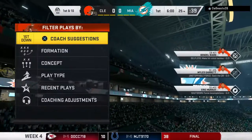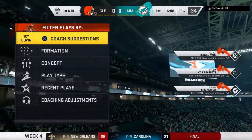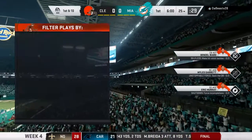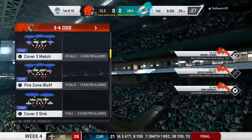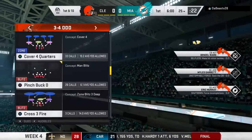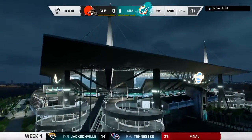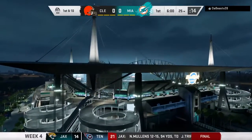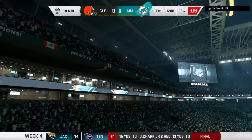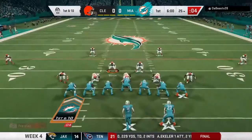Let's go! Let's go! Let's go! Ready. Mike 51! Mike 51! What we got? What we got?